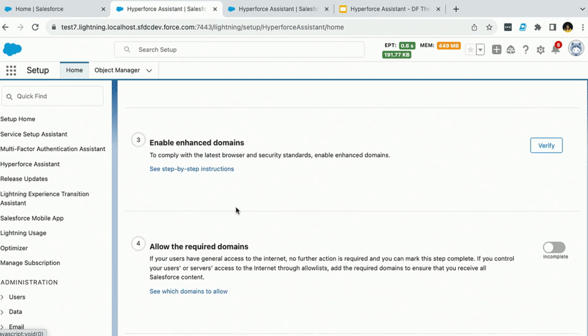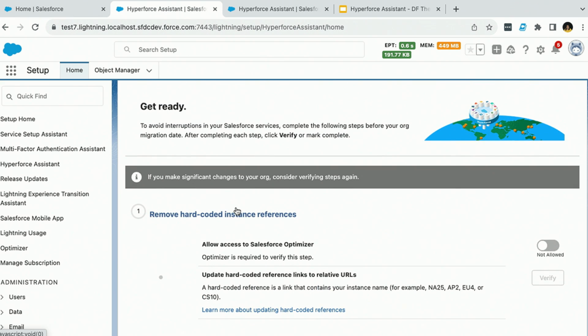So having walked through the checklist, I want to make sure that, number one, I emphasize that it's very important that you take care of it before the migration. It's also important to highlight, after the migration, Hyperforce Assistant is still available in your org. And the Prepare tab is still enabled. So in case you're experiencing integration issues, you might want to check the hardcode references check again to make sure it's clean.